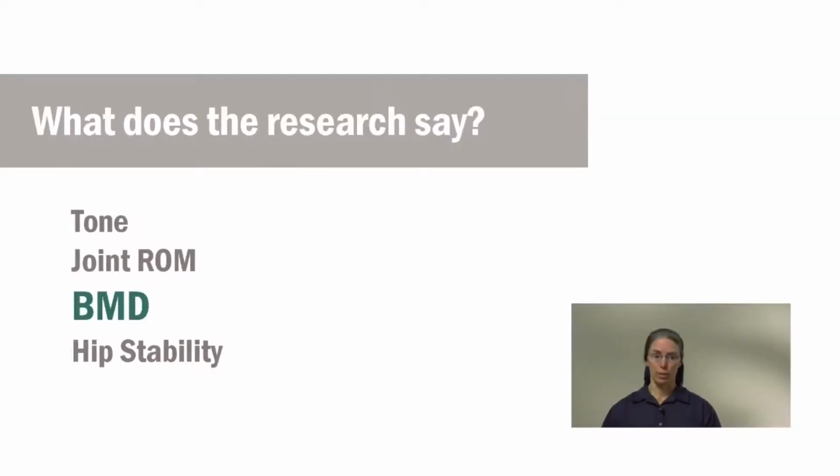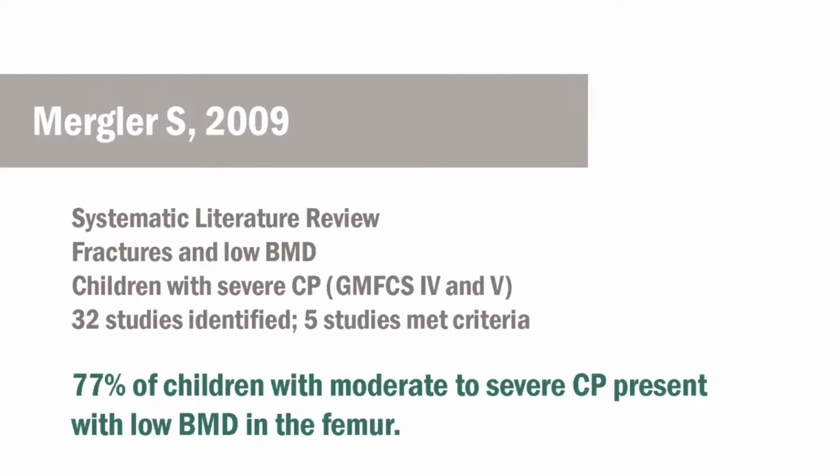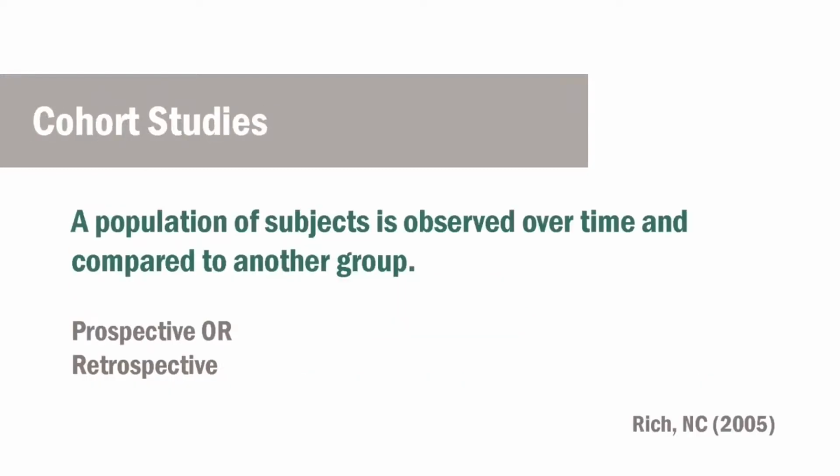Now we'll look at bone mineral density. This is one of the strongest evidence-based reasons to stand. We definitely know that children with cerebral palsy present with low BMD, and that is associated with fracture risk. And a number of cohort studies have been done on this particular topic. This is where we have a larger population of children who are observed over time. With the prospective study, they start in the present, and then they continue to follow them forward and compare those outcomes. With a retrospective study, they're actually looking backward in time to determine what factors may have influenced the outcome. But in every case, because it's a larger population of children, this is considered a higher level of evidence. It comes just under the systematic reviews in terms of levels of evidence.